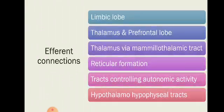There's something called the Papez circuit also operating, which is a very important physiological connection in the hypothalamus, and is a very often asked viva question. Now the Papez circuit, I'll be dealing with in the coming slides. The Papez circuit works between the mammillary body, fibers go to the anterior nucleus of the thalamus, from there to the cingulate gyrus, from there to the hippocampus, and back to the mammillary body. That's a very important circuit. I'll come to that.